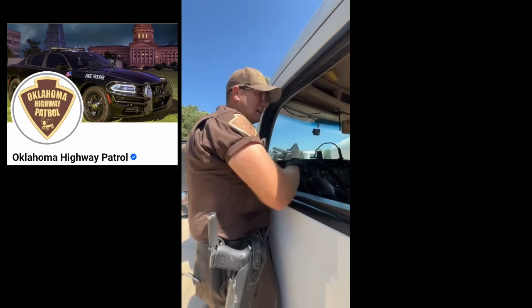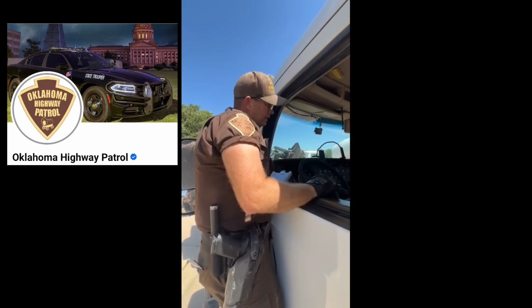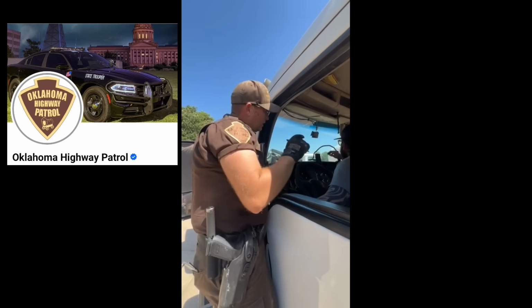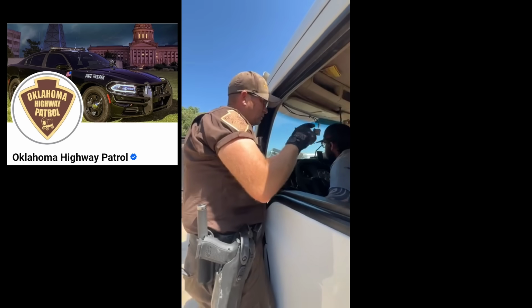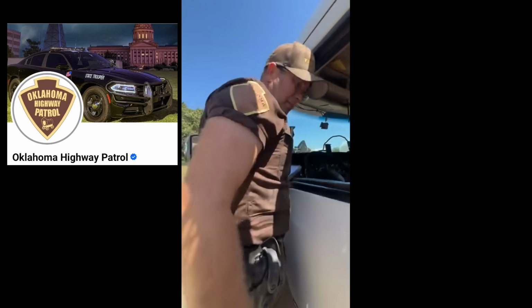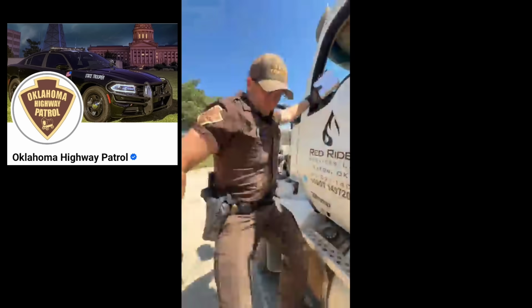Grab your driver's registration, truck, and trailer. You run any ticket on that trailer, give me that, and both registrations and your driver's license.